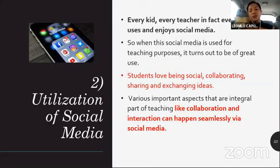So when this social media is used for teaching purposes, it turns out to be of great use. But of course, as parents and teachers, we should be very careful that these are not abused. Students love being social, collaborating and sharing experiences. Various experiences, important aspects that are an integral part of teaching like collaboration, are actually happening in social media. They engage in social media. However, again, let's be very critical and very vigilant on the kind of content that our students are sharing.